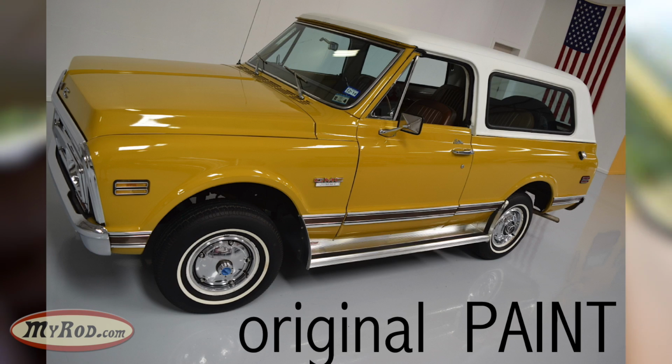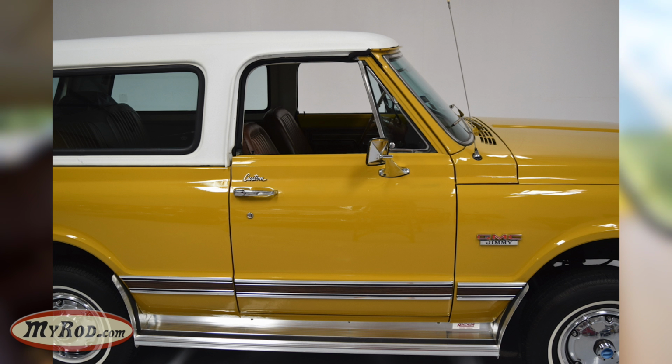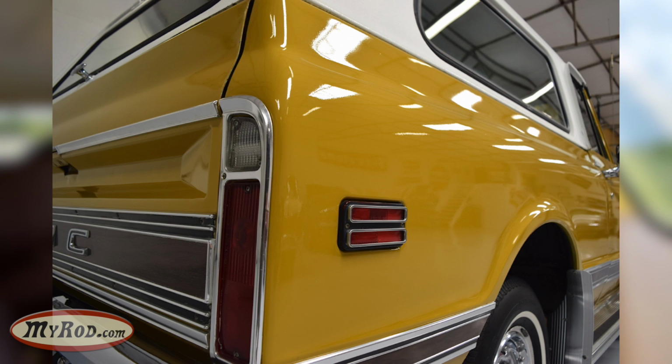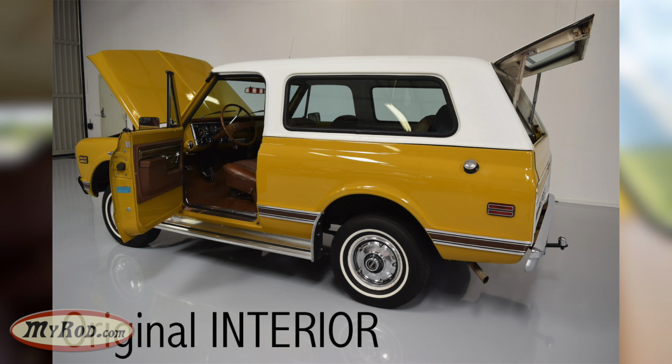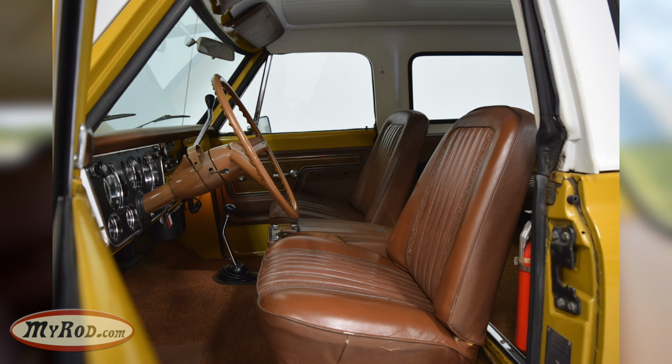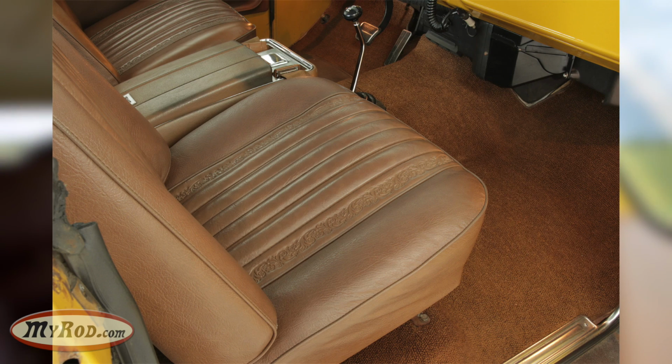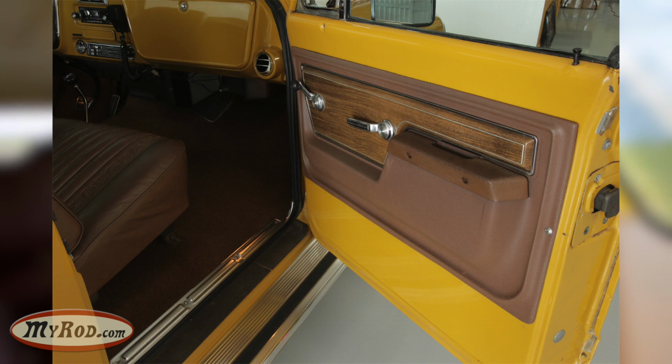Take time to look at the paint on this vehicle and the bright work and the interior and the dash and even the carpet, the 44-year-old carpet. All of these things are a testimony to the well taken care of vehicle, and this certainly is a time capsule and well preserved in every critical category, and just impressive to look at.